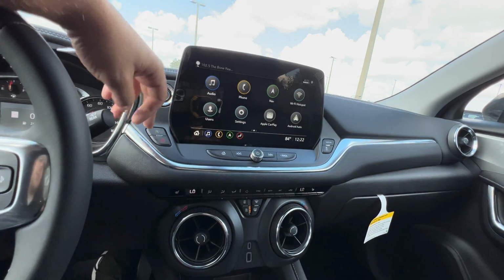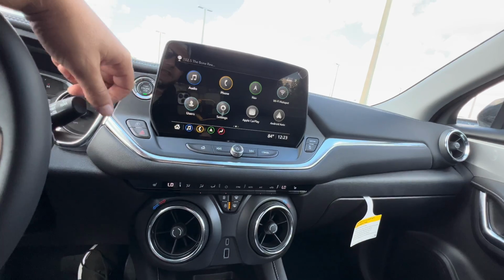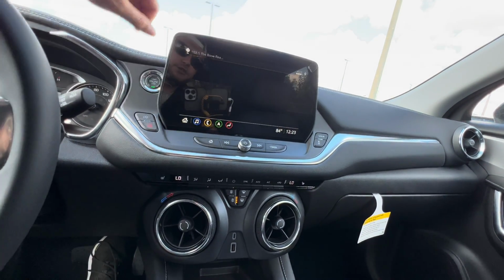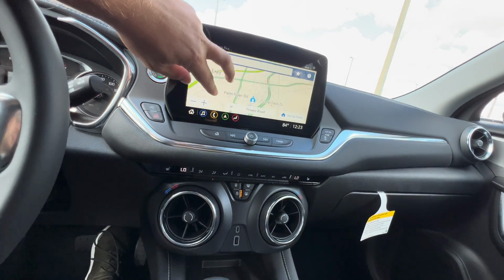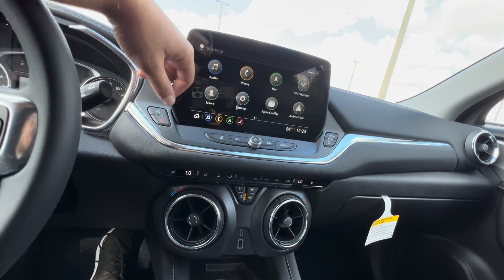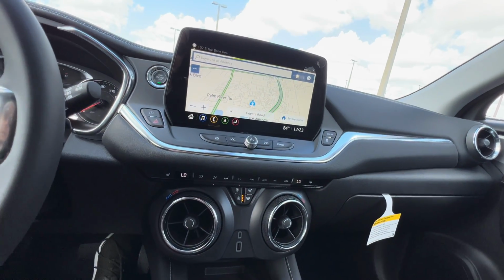Auto start stop we can disable for the purpose of this review. Hazards underneath that. And speaking of the 10-inch touchscreen, it's a typical GM screen. The response is excellent. The navigation screen, we'll check it out. Very high resolution. The response is excellent, just like an iPhone. Huge thumbs up to GM for one of the better screens in the business. That's actually my personal favorite screen to leave it at all times, so we'll do exactly that.